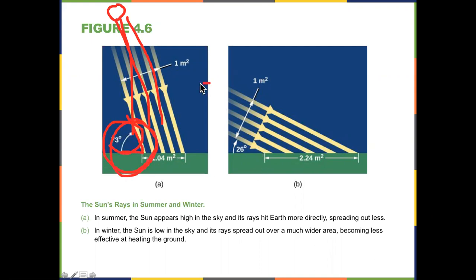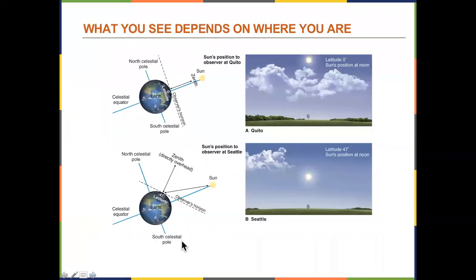In the winter, the sun is lower in the sky. So most of the rays hitting us have a much shallower angle. That's a lower angle there. So whether or not it's hot or cold is more dependent upon where the sun is in the sky rather than how long it's in the sky. That's an important thing to remember.